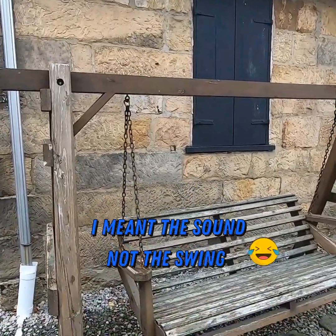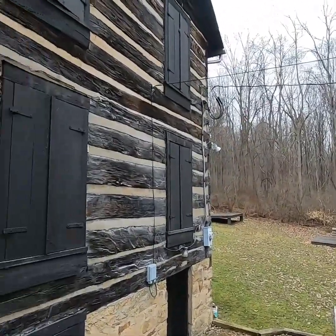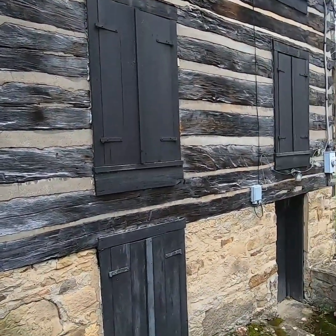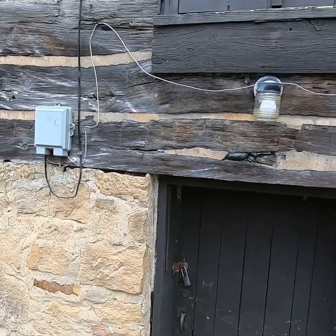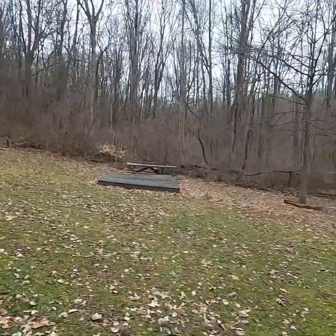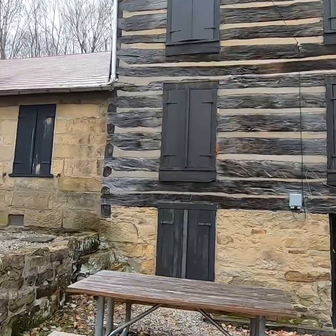I have no idea what that is. Oh, it's from the attic. We have one of those attic fans for the attic. I love all these old barn stones. Good to know that there's Wi-Fi, electricity, a toilet, all that stuff. Wood bin. Pretty cool, right, guys?